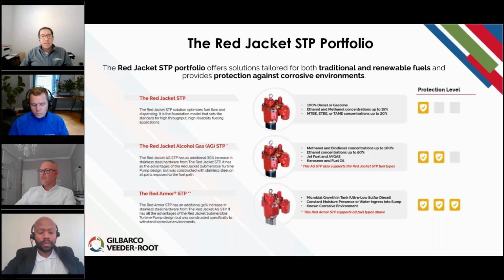It was designed specifically to work in heavy corrosion environments, with more stainless steel components within the manifold, and also a special coating to prevent any big issues with corrosion in high, for instance, handling ultra low sulfur diesel.